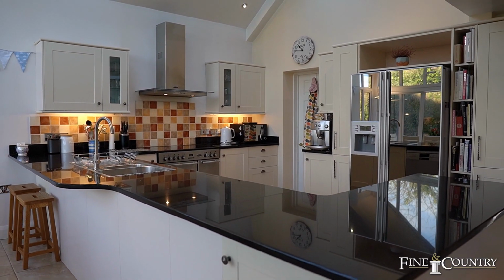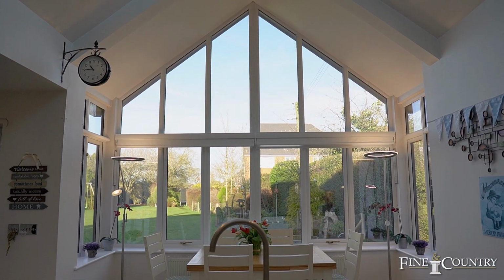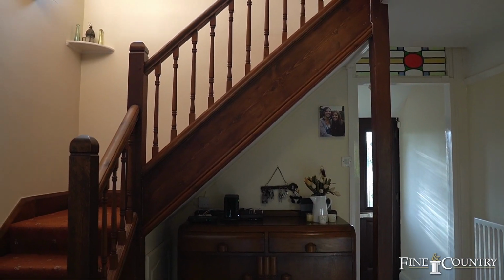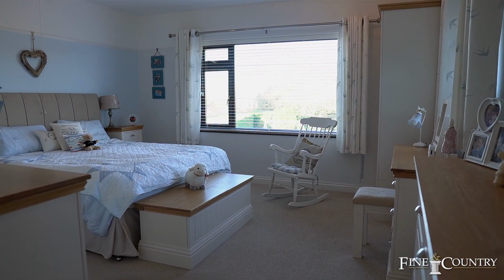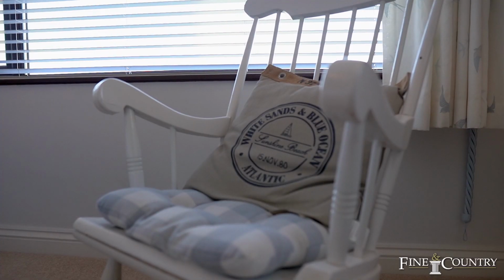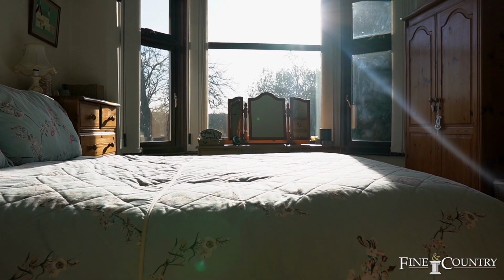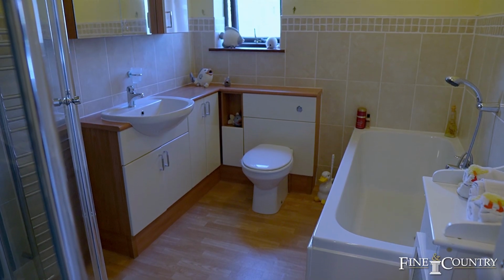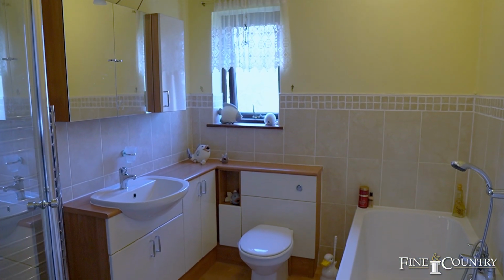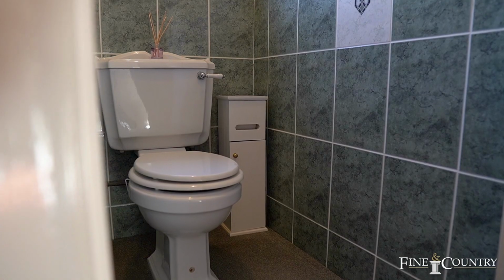There's a utility room and cloakroom, and on the first floor, 4 very well-proportioned bedrooms. In the 1990s, the house was extended even further to create a large master bedroom suite, again with views of the garden and its own ensuite bathroom. There's also further double rooms, the 4th bedroom is used as a study, and a family bathroom and separate WC.